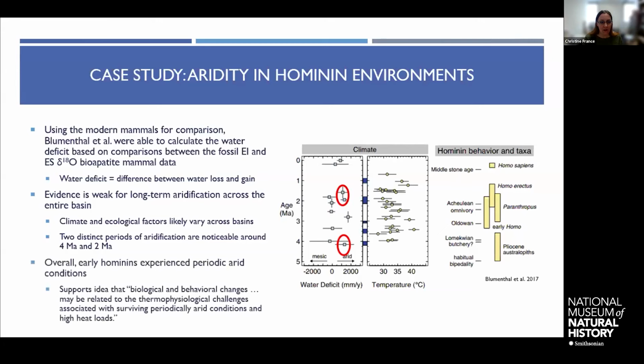Text: Overall, early hominins experienced periodic arid conditions. Supports idea that biological and behavioral changes may be related to the thermophysiological challenges associated with surviving periodically arid conditions and high heat loads. But in general, this data is showing us that early hominins really experienced periodic arid conditions. And their paper states that it is likely that the biological changes that are observed were likely due to this need to survive these periodic arid conditions and these periodic high heat loads.